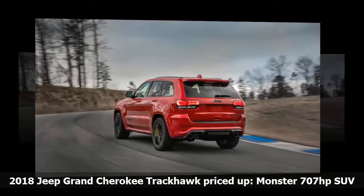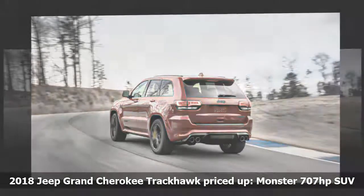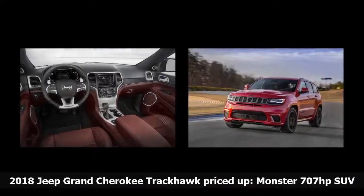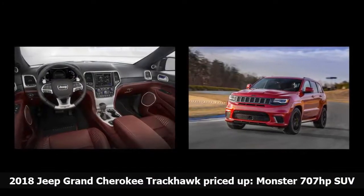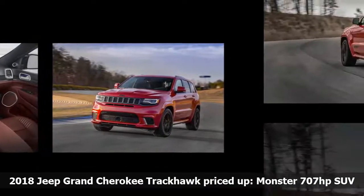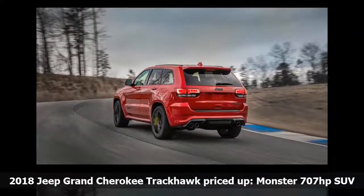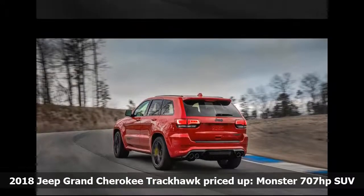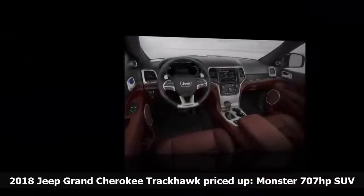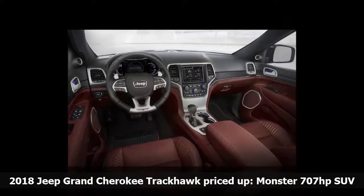The speed comes courtesy of FCA's supercharged 6.2-liter V8, borrowed from the Hellcat and here tuned for 645 pounds-feet of torque. It's paired with an 8-speed automatic transmission that has been upgraded to deal with all that torque, and Jeep's Quadra-Track all-wheel drive system with an electronic limited-slip rear differential and a single-speed active transfer case. Less common for an SUV, meanwhile, are features like launch control to maximize your 0 to 60 performance, and a track setting for the drive mode system.